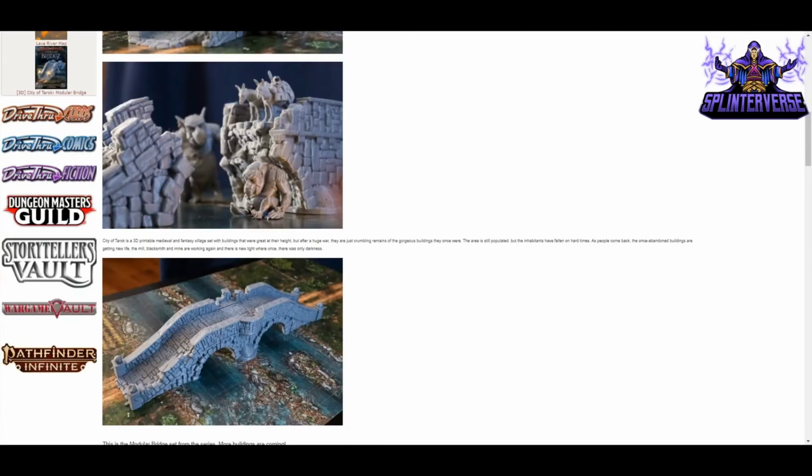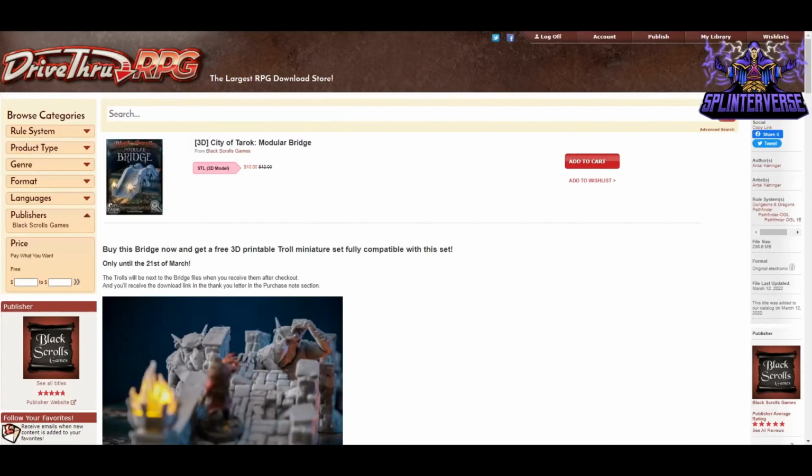It says here, City of Tirok is a 3D printable medieval and fantasy village set with buildings that were great at their height, but after a huge war, they are just crumbling remains of the gorgeous buildings they once were. The area is still populated, but the inhabitants have fallen on hard times. As people come back, the once abandoned buildings are getting new life. So you can see that there's a lot to this.